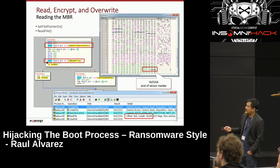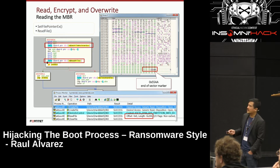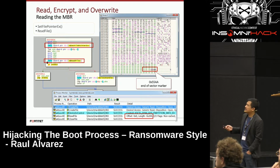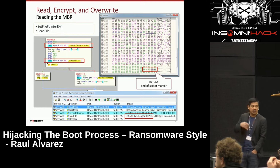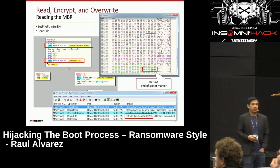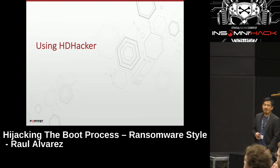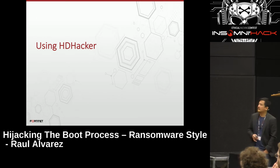This is the checking. This is your Process Monitor, which tells you which particular offset is being written, being read, and everything. Using Process Monitor, this is the actual code that sets the pointer, reads the file, and then checks for the markers. And this is the process wherein the malware tries to encrypt your sectors, including the MBR.